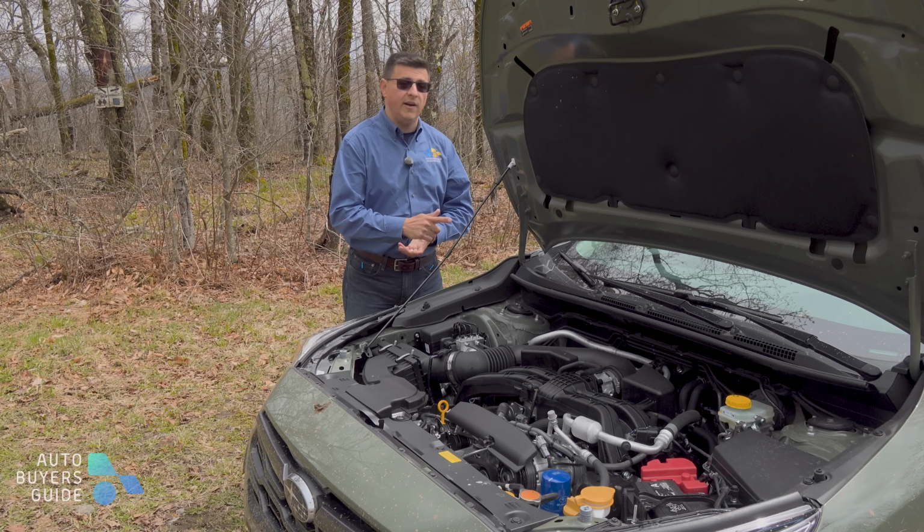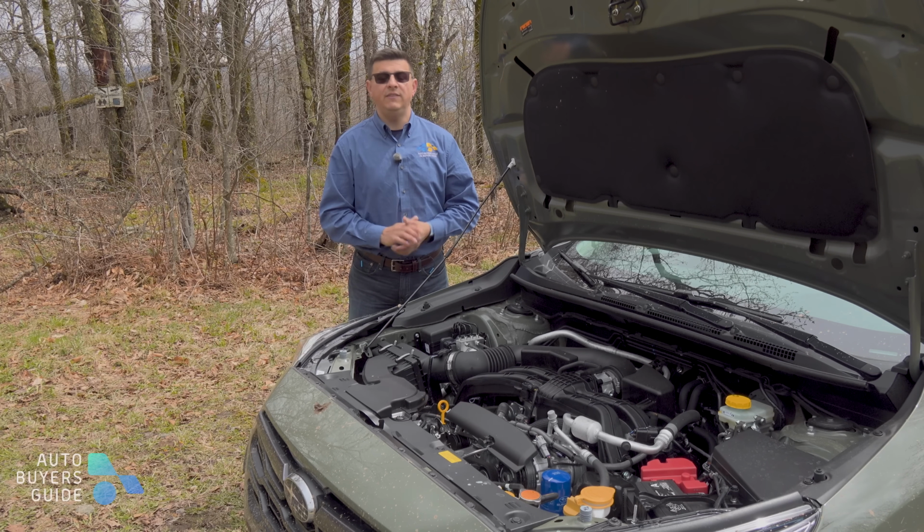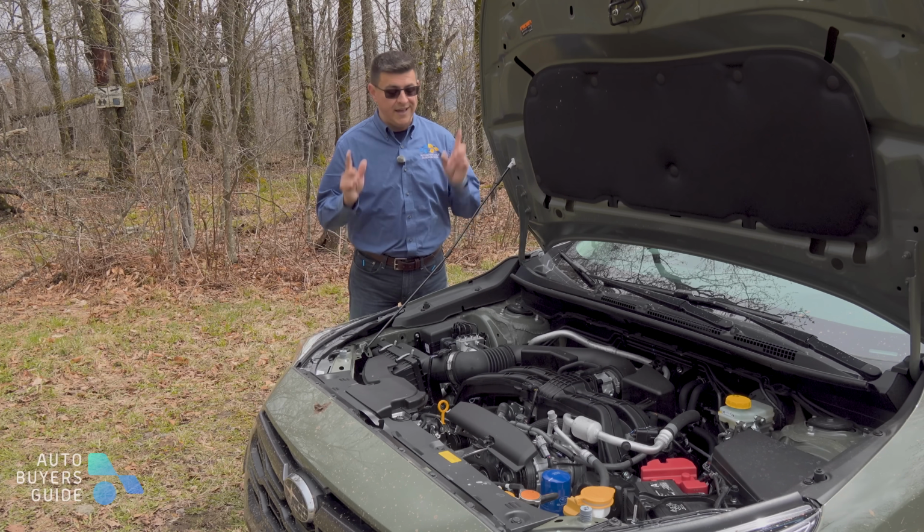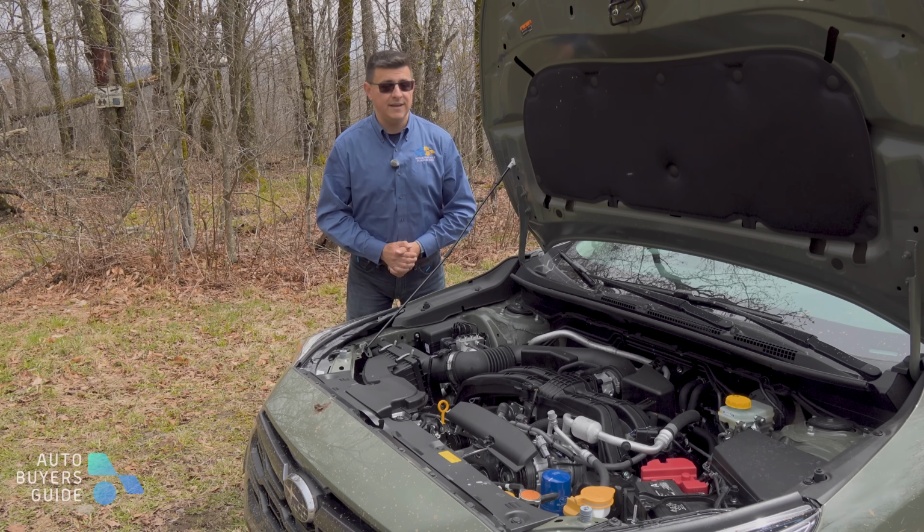Now, if you want more fuel economy, you could take a look at the Corolla Cross, and if you want more off-road capability, you could take a look at some of the Jeep or the Ford options, but they're going to cost you a lot more than $29,000.